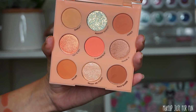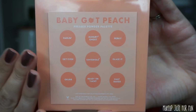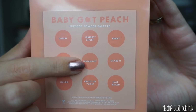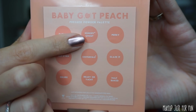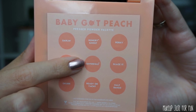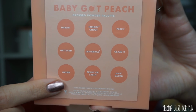There are a few things that are different about this palette, and I want to point them out to you. First of all, as you can see, we are getting the shade names pictured on the back. We do have 2 shades here that have the eye safety warning. Neither of these are new shades. These are currently existing: the Pressed Glitter Hungry Ghost, and then this bright peachy pink shade in the center called Centerfold.